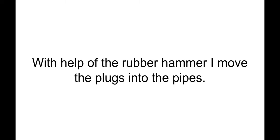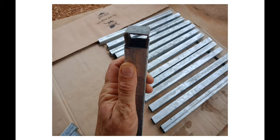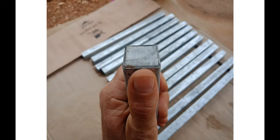With the help of a rubber hammer, I move the plugs into the pipe. You see, I arranged the plug so that it can fit the inside of the pipe, and then with a few easy blows, I drive the plugs in.